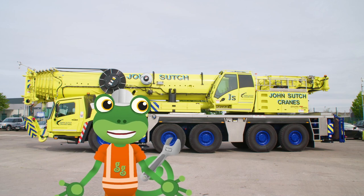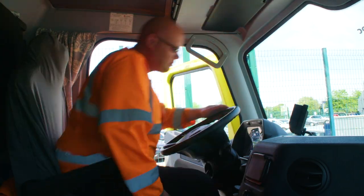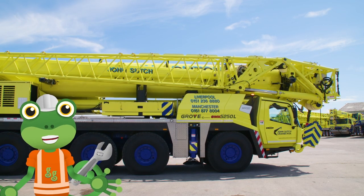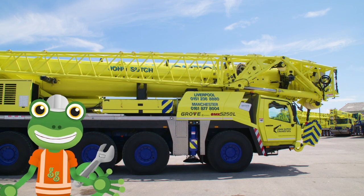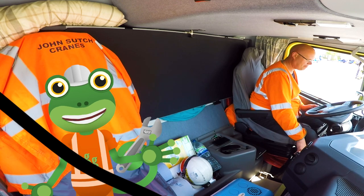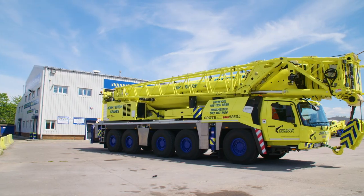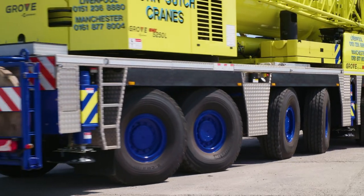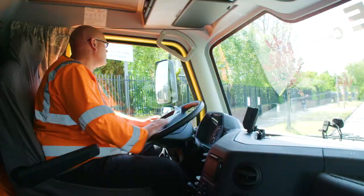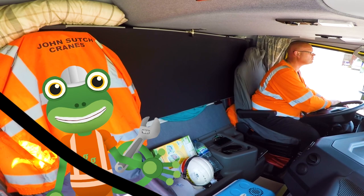Wow, that's brilliant! Now Ian can jump in the front cab and press one final button to balance the truck. Ready for driving! Can you see it wobble? Look, it's rising up! And now it's ready to drive. Off we go! Ian's had the call. And we're now on our way to a construction site to help the builders.